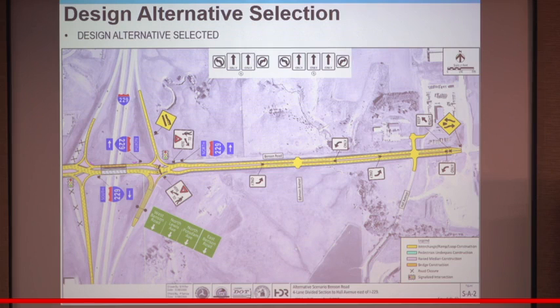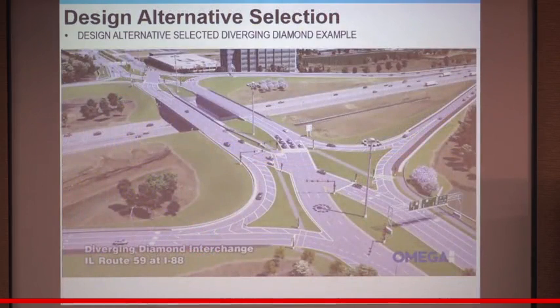But since we're able to make these improvements and work with the adjacent developers, we can identify where those access points are and really not have to do the same retrofit that we have to do on the other side. And so that's really what we would like to see. But this is just a little more in detail of the options.